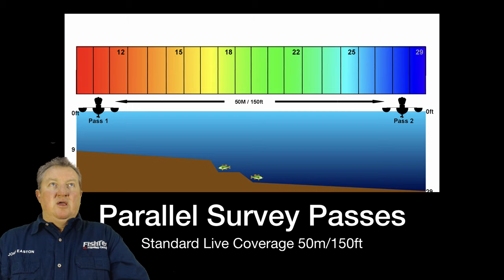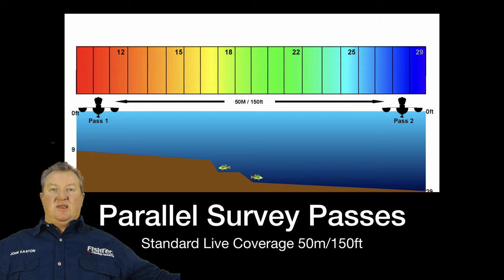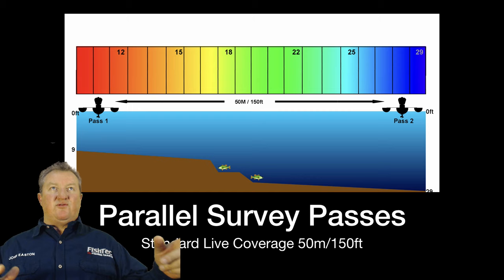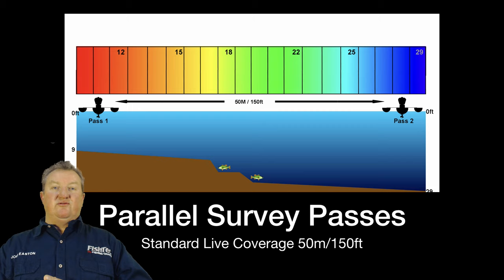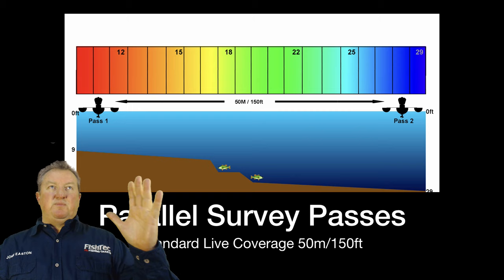Okay, let's talk about the standard live coverage. When you're driving around live, what is the interpolation? What is the coverage that technology's got? It's 50 meters. That's 150 feet, okay? So here's a case now where I've said, imagine if I'm using Amy, my autonomous craft. I've got her on auto chart live or quick draw with a Garmin or whatever, and I'm using my maximum interpolation, okay? And just by sod's luck, first pass is up near the shallows, running parallel lines to the bank.